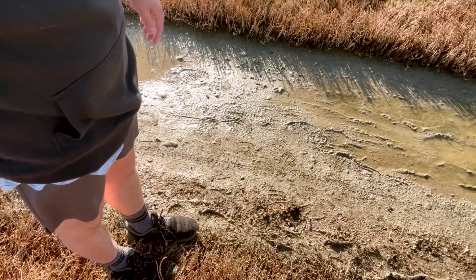Still trying to get to this shipwreck. And the moral of this story is wear boots. What did I say? We should wear boots. But nah. I didn't know it'd be like this. Neither did I. That's why I was going to wear boots. So yeah, if you do this walk, wear boots.